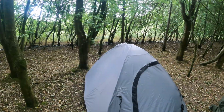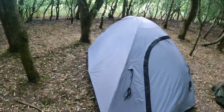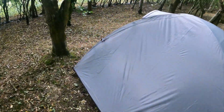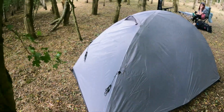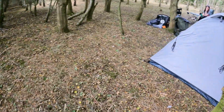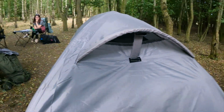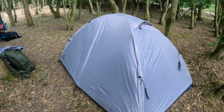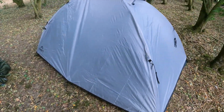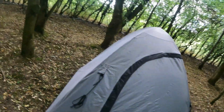Right, let me show you around my palace for the evening. Pretty simple really. Little 2-man tent. Let's get around this tree. 2-man tent, you got one little air vent there. 4 guy lines that I've not bothered putting out because I don't need to. Job done. Let's have a little goosey gander inside.